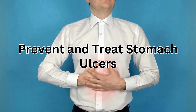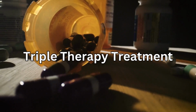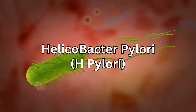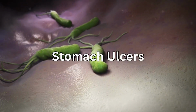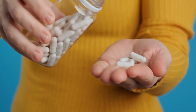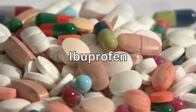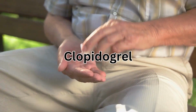Omeprazole can also be given as part of a triple therapy treatment with 2 other antibiotics to get rid of bacteria called Helicobacter pylori, H. pylori for short. This bug can get into the stomach and cause stomach ulcers. Sometimes omeprazole is also used to protect the stomach from taking certain medications, such as anti-inflammatory drugs like ibuprofen or blood thinner medicines such as warfarin or clopidogrel.